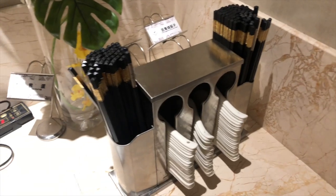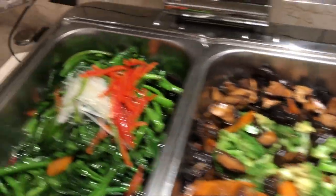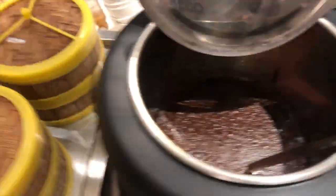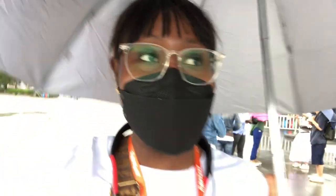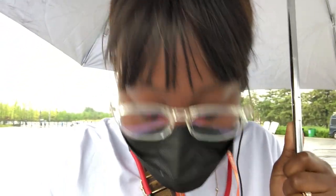Next day. I already had breakfast and we drove about an hour from the hotel, that's like downtown, to see the terracotta warriors. Yesterday it was raining cats and dogs, guys, that we had to buy these shoes.